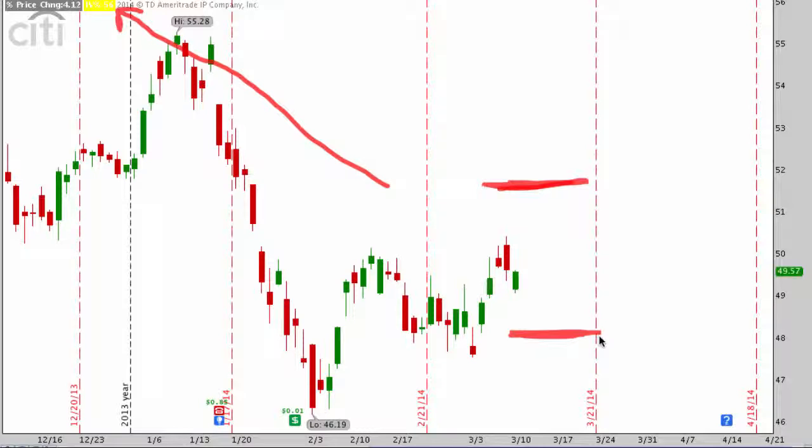I could have easily gone to the call side if my assumption was that Citi was going to go down. So it doesn't matter what your assumption is. You can trade either direction. But the key here is that this implied volatility, you've got to be on the right side of that. You don't want to be buying options when implied volatility is high. You don't want to be selling options when implied volatility is really low.